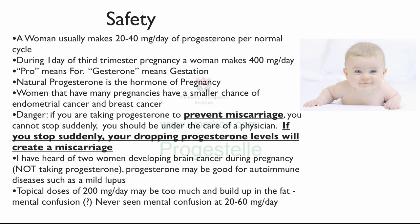I was talking to a compounding pharmacist at one of the leading compounding pharmacies in the country, and he told me that he saw two patients who had mental confusion with high levels of progesterone per day. But I did not examine them. I did not see them. This is just hearsay. Out of the 15,000 patients of the last 10 years, I have not seen one case of mental confusion at 20 to 60 milligrams per day. So in general, natural progesterone is quite safe. It's probably safer than acetaminophen or aspirin.